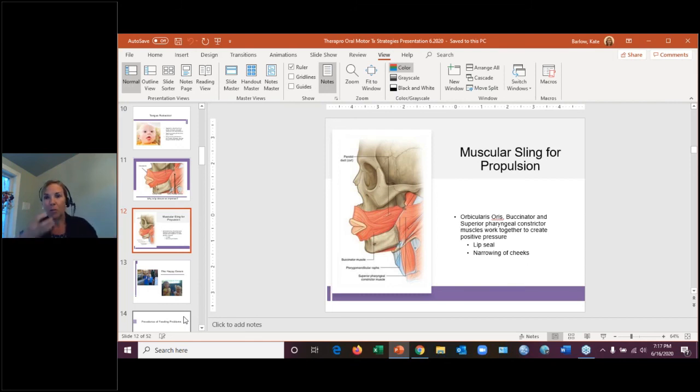The lips are closed, the cheeks narrow, and we're helping to move the food backwards. So if you have a child who pockets food, if you were to test the buccinator muscle, you're going to find that it's weak. And so if the child is pocketing, then we know that the buccinator muscle needs strengthening. And so that means the narrowing of the cheeks is a concern.